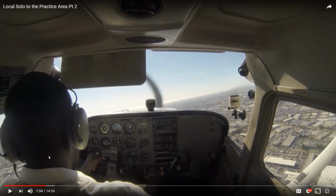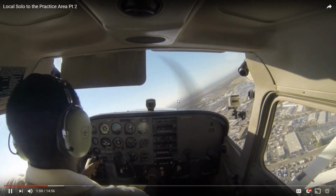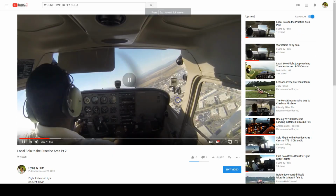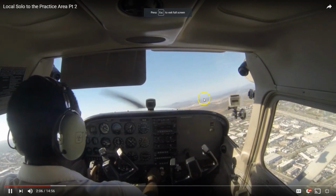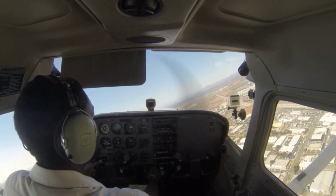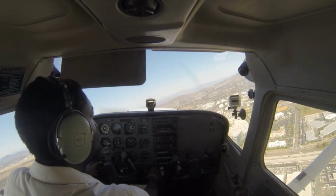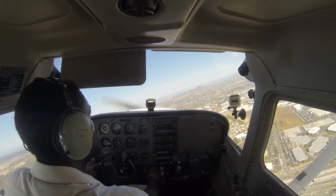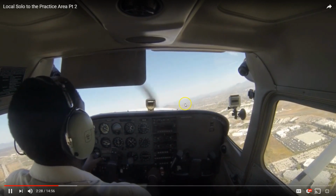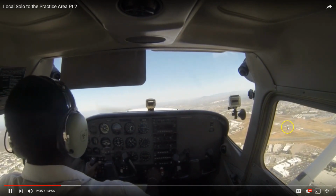Alright guys, so this is a solo, my second solo requirement out to the practice area. I didn't go to another airport, it was just out to the practice area. Look at the big difference where you can clearly see the coastline and what's happening. It's the same turn that I make all the time. You roll out to that Miramar airport right here. So I'm going to roll out and then clear my wings left and right. Look at the difference. You see that? As I'm rolling out, I can see everything. You can see all that. It's so clear. And I'm on the downwind leg, so parallel to the runway.